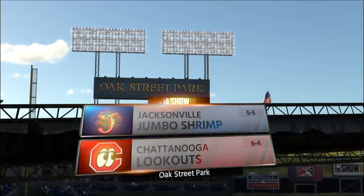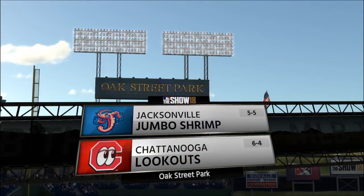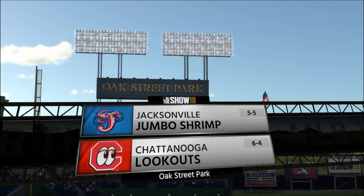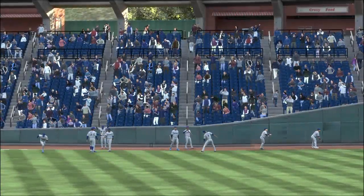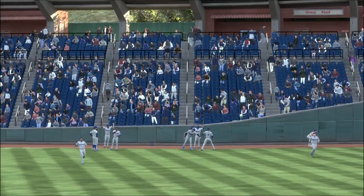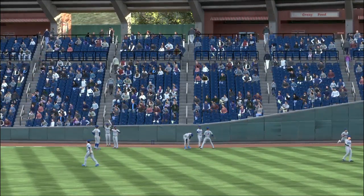Welcome to MLB The Show in this presentation of minor league baseball. Tonight, an intriguing matchup between the Jacksonville Jumbo Shrimp and the Chattanooga Lookouts. It's baseball on the show, and it's coming up next.